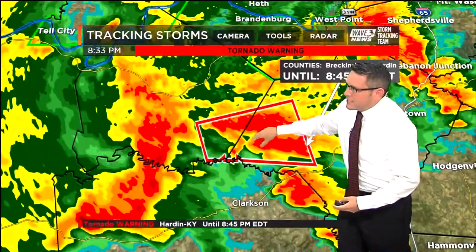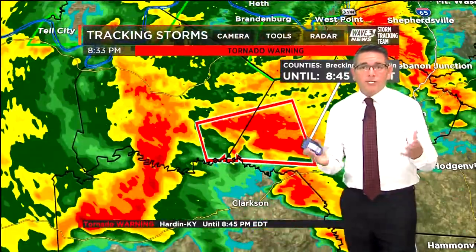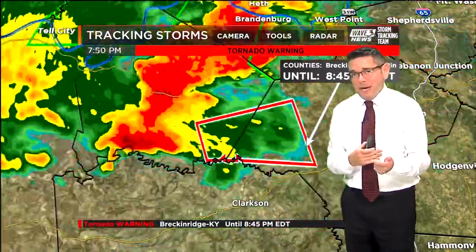This is where we're seeing that cycling effect. These cells have a tendency to produce rotation, then that will cycle through, and then the rotation is gone just as quickly as it develops. And that's kind of the scenario that we were expecting this afternoon to develop.